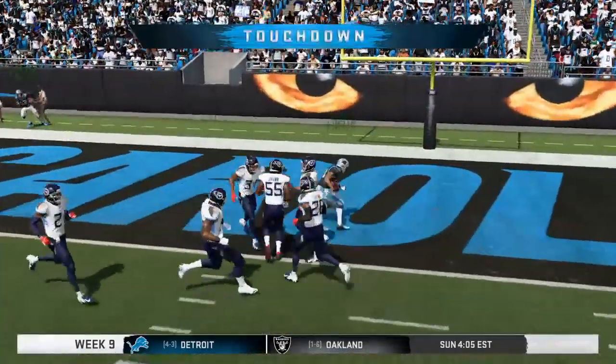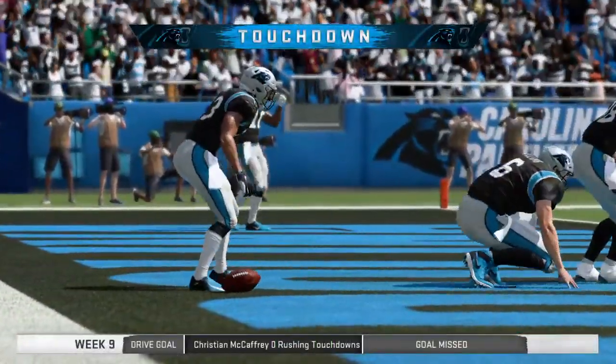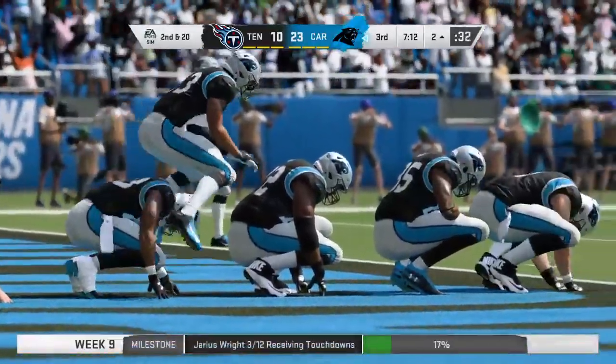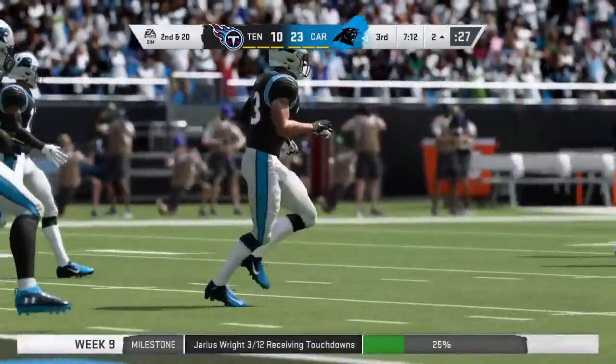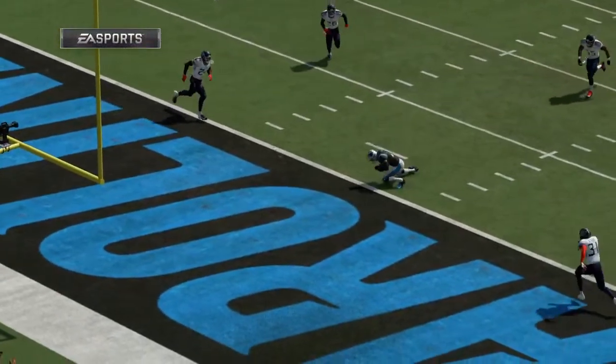Complete to Wright, and he will take it across for a Panthers touchdown. Jarius Wright, his third touchdown now on the year. And the Panthers widen their lead. Still plenty of time left in the game, but now starting to pull away a little bit. Get some breathing room with that one.